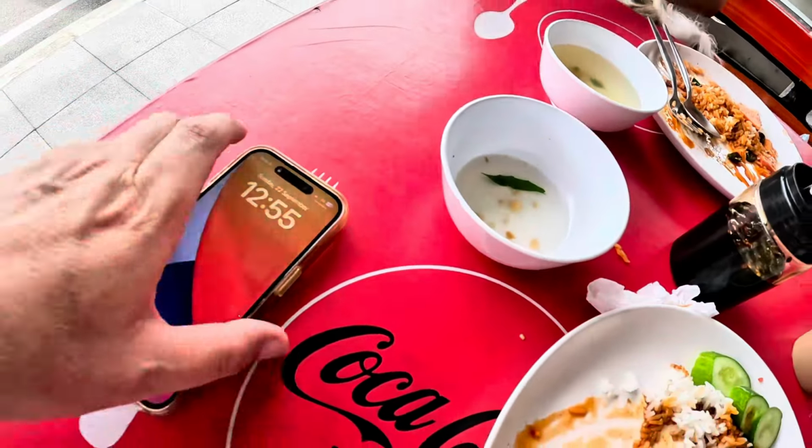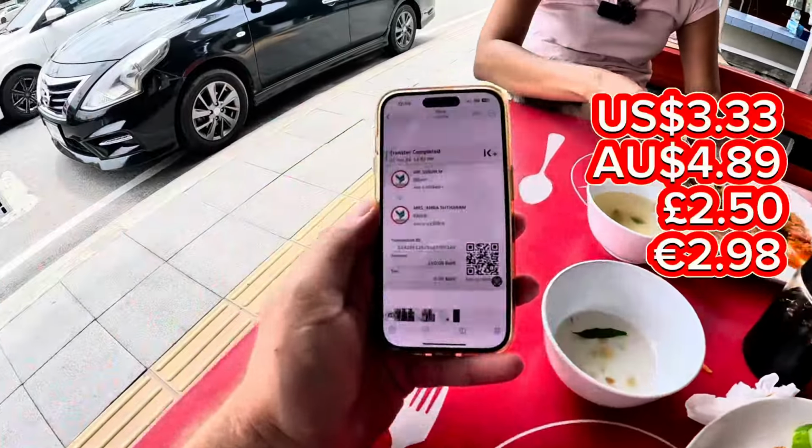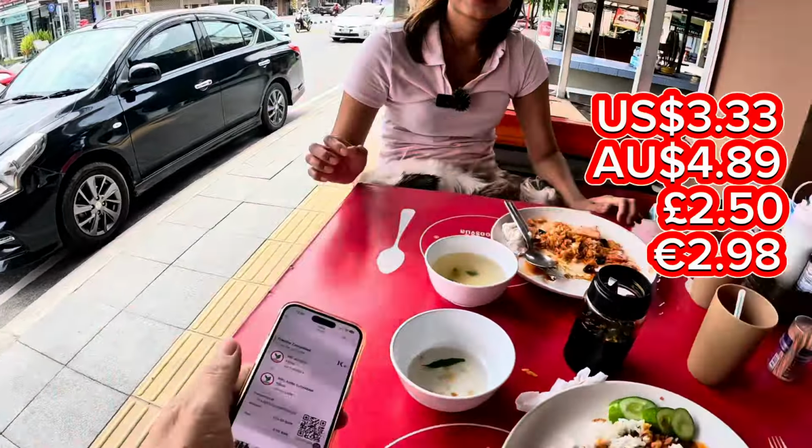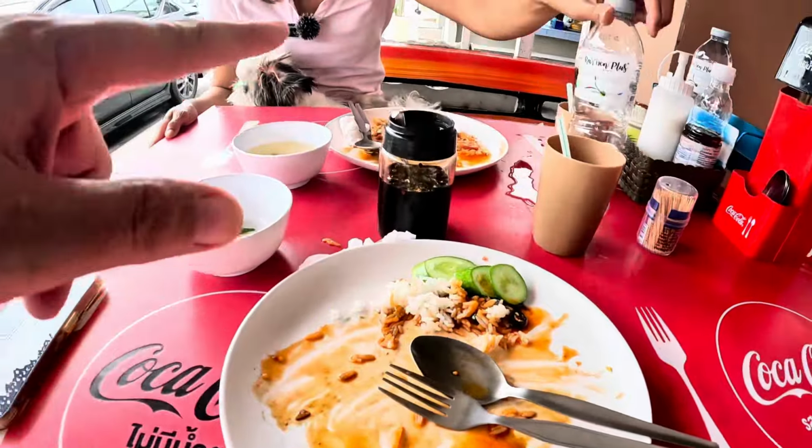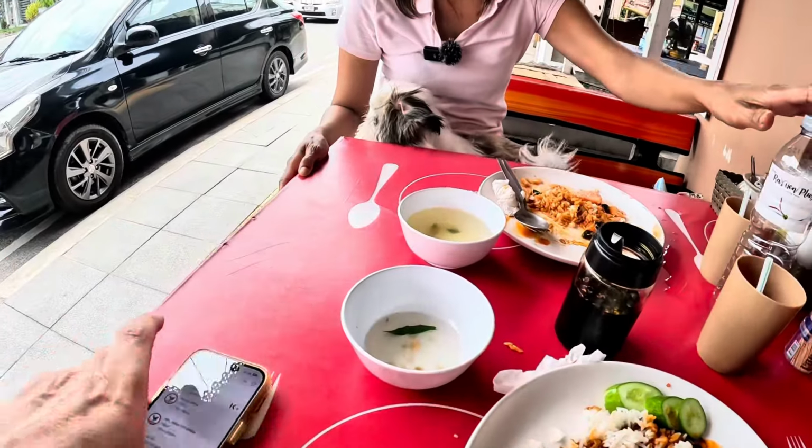And the price was 110 baht for a bottle of water, ice, two red porks and the soups.